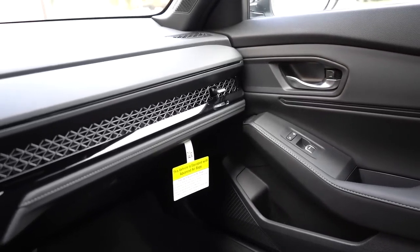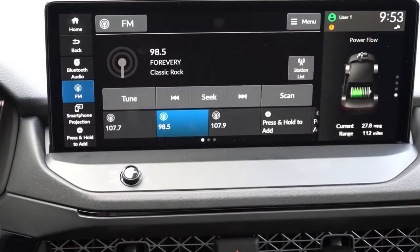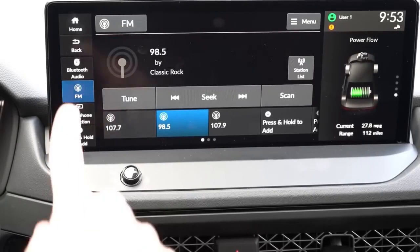But anyways, let's now go ahead and make our way to the infotainment screen, because this is a massive infotainment screen that we have here. So I will say, if you go with the LX or the EX, you're going to get a 7-inch color touchscreen display. But if you go with one of the hybrid trim levels, you're going to get what you're looking at, which is a 12.3-inch color touchscreen display.